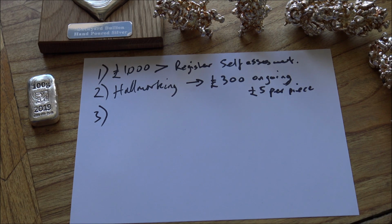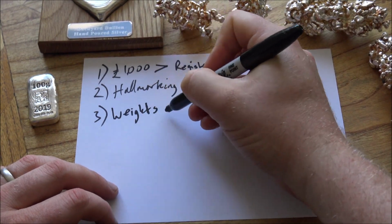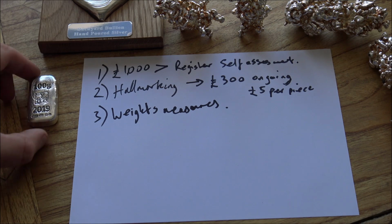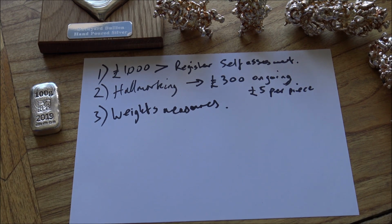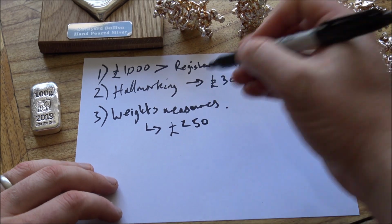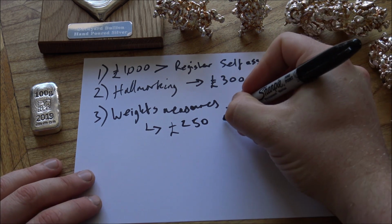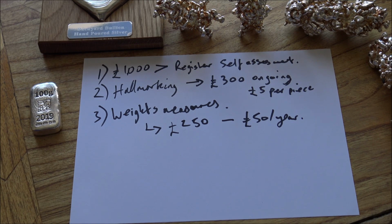The third thing I found out, which is not quite as scary in terms of law as hallmarking, but can still be punishable by quite hefty fines, is weights and measures. In the UK, if you sell something by weight, like these 100-gram bars or ounces of silver, theoretically trading standards require you to have approved scales that you can use to demonstrate that you are selling something accurately by weight. You don't necessarily have to buy these, but the scales which I bought were £250, just for a pair of weighing scales, just to have them accurately calibrated. In theory, you should have them recalibrated every year, which is around £50 a year, depending on the scales and their complexity, but that's not required by law.